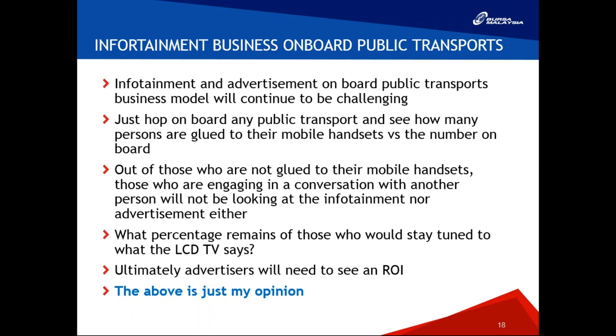Now, the infotainment and advertisement on board public transport business model will continue to be very challenging, and I'm going to tell you why. If you ever have the occasion to hop on board any public transport, just see how many persons are glued to their mobile handsets versus the number of people on board. I can very easily tell you it is between 70% to 80%.